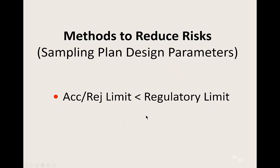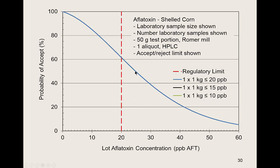The next way we can reduce these risks is to use an accept-reject limit below the regulatory limit. Now, it's not uncommon for the buyer to say, well, I'm having to develop product to meet the FDA guideline of 20 parts per billion, so don't ship me any product that tests more than 10 parts per billion. I just use that as an example. And so what they're doing is they're telling the seller, I want to use an accept-reject limit lower than the regulatory limit.